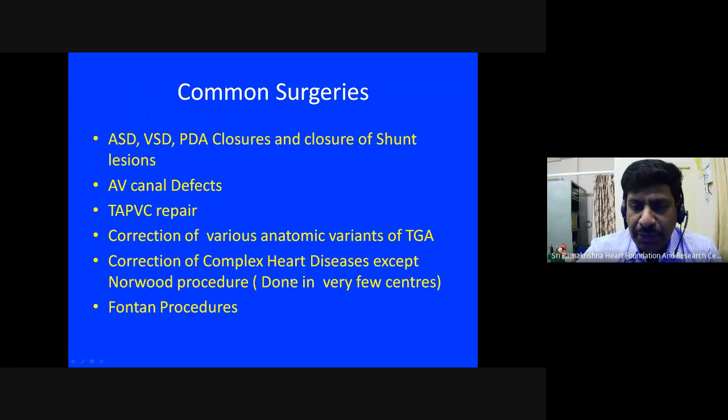Norwood procedures are done only in very select centers, because it is not a single procedure. It entails continuous care, and at least 3 procedures have to be done for that patient to lead a near normal life. And so the Norwood procedure is infrequently performed. That is the only procedure which is infrequently performed in our country. Fontan procedures are routinely done. This is for the single ventricle correction.